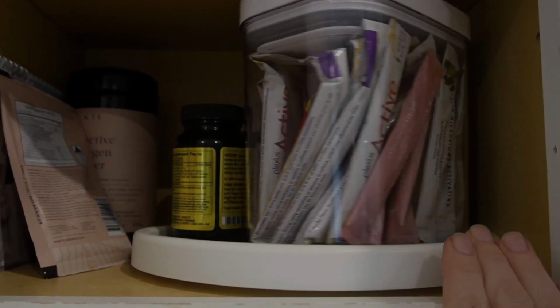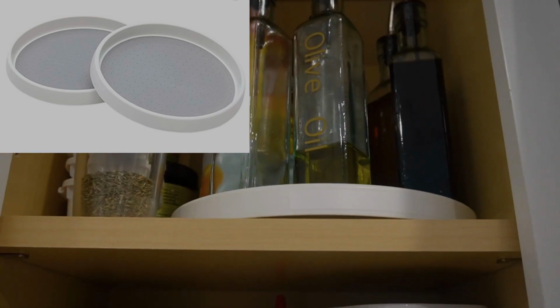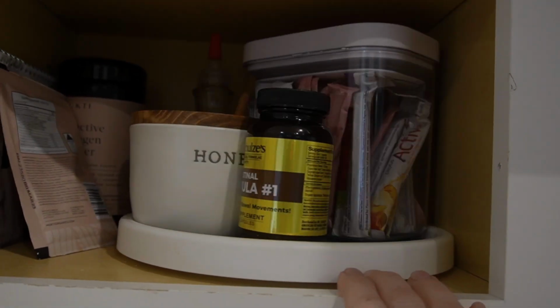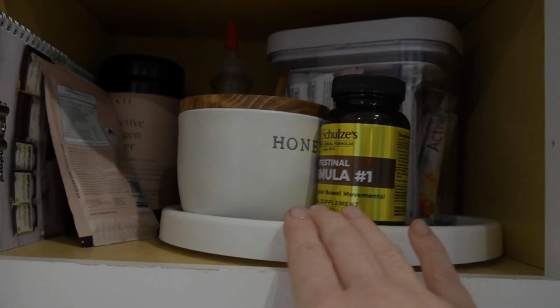I already know I gotta have a turntable in here. I always organize this area with turntables because it just makes things easier. And these have like the little grippies on the bottom. It really helps maximize space, especially in a cabinet, because sometimes things can get lost back there. So yes, turntable for the win. I think this one is 10 inches. And then I have another one up here.